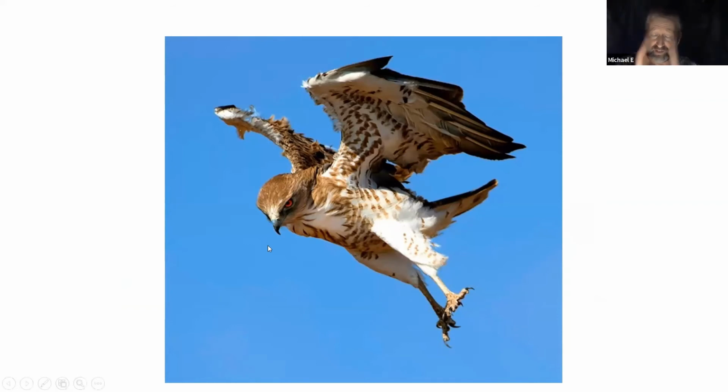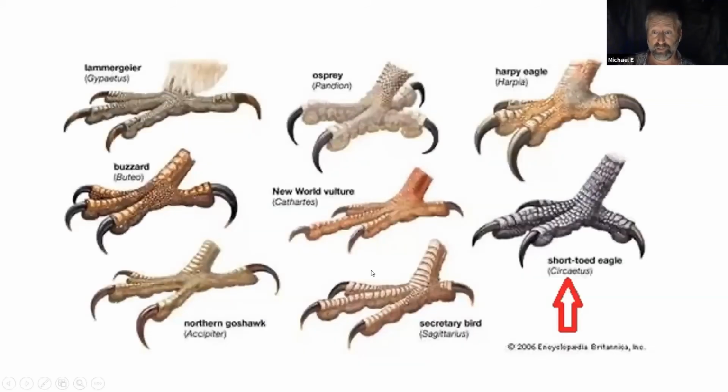Now, their face is very much like an owl's face, and it's kind of mushed in a way so that they have binocular vision, different than other eagles. And most importantly are the claws. Let's take a look at it.